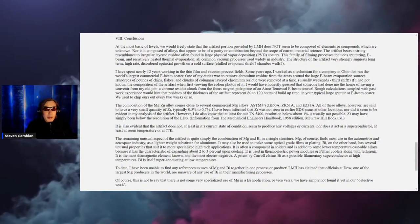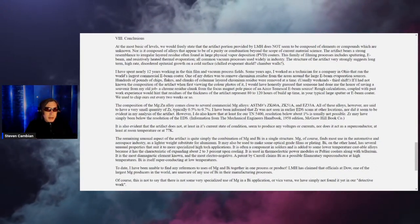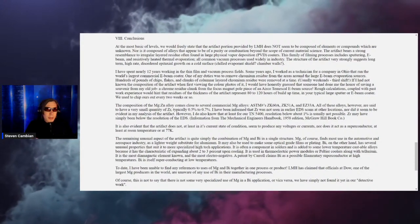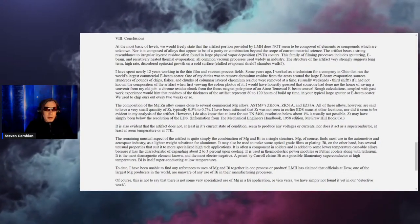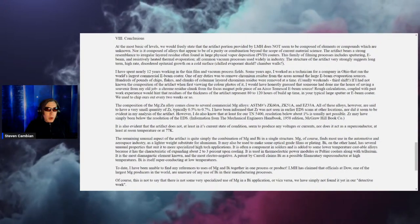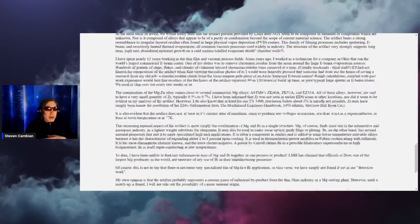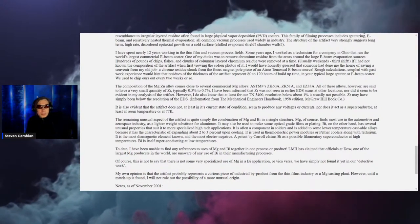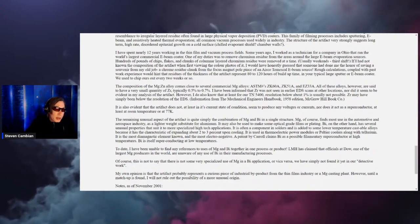This family of filming processes includes sputtering, beam, resistivity, heated thermal evaporation, all common vacuum processes used widely by industry. The structure of the artifact very strongly suggests long-term high rate disordered growth on a cold surface, chilled evaporate shield chamber walls. I've spent nearly 12 years working in the thin film and vacuum process field. So he goes on to say what he believes that these items are.